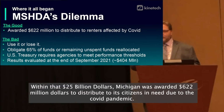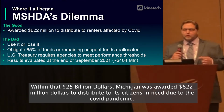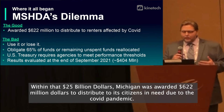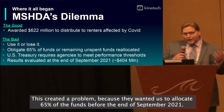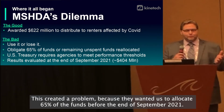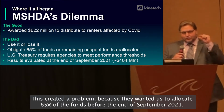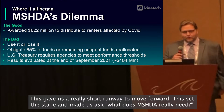Within that $25 billion, Michigan was awarded $622 million to distribute to its citizens that were in need due to the COVID pandemic. However, this created a problem because they wanted us to make sure we allocated 65% before the end of September of 2021. So that gives an extremely short runway to really move forward with this.